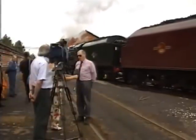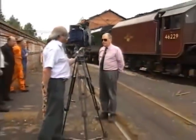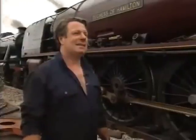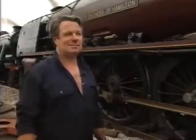Whilst most of the steam locos present had a full volunteer backup team to ensure that they looked their best for the occasion, Duchess of Hamilton was relying on the efforts of a small team under one of the NRM's senior engineers. Ray, is this just another day's work for you, or is there an element of pleasure in bringing the Duchess to a weekend like this?